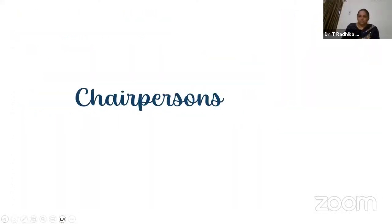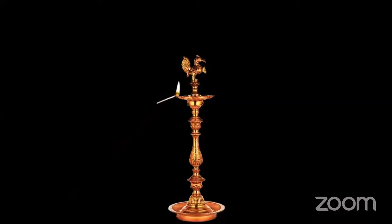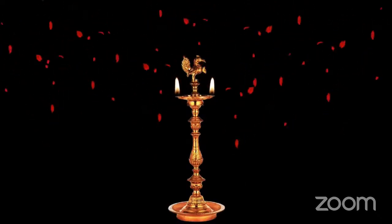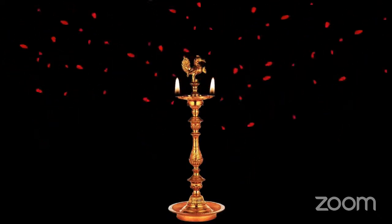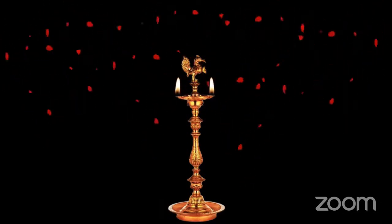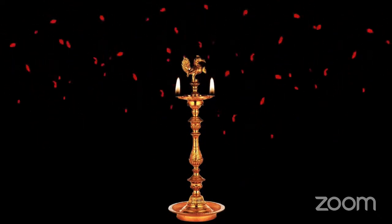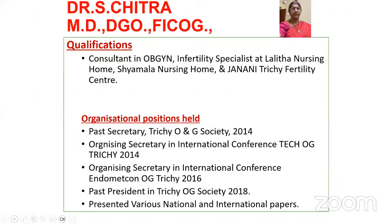Lamp lighting. Moving on to the main program.